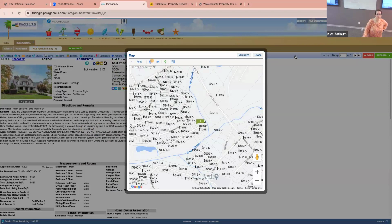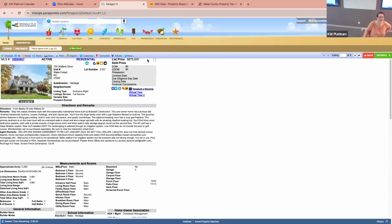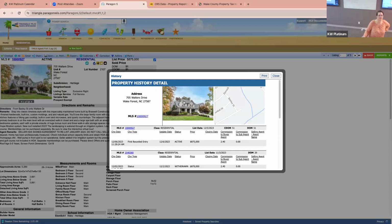No, it does not back to the golf course. Okay, so that's listed at $875. It's been on the market for 51 days. Let's see if there's been any price changes. Nope, there haven't been any price changes. Probably due for one.